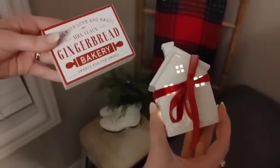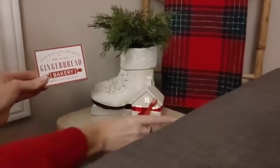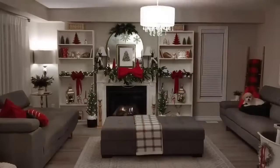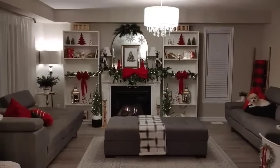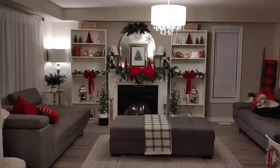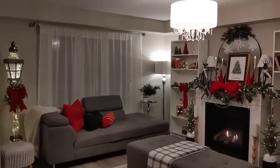I have so many decor pieces from when I used to decorate my 3-tier trays. I was thinking of decorating one this year because I think they're so fun to decorate. I did bring a few of those little decor pieces onto that table, but I absolutely love how this room came together. Like I said, I did not add a big tree in this space.